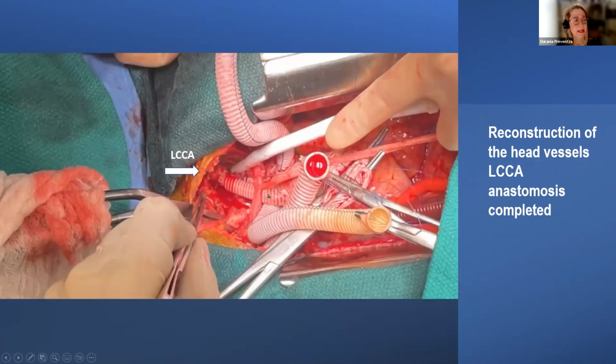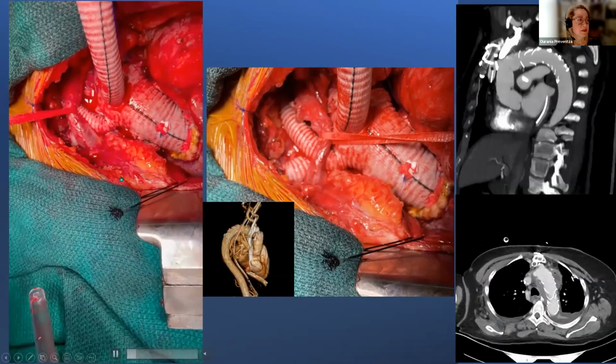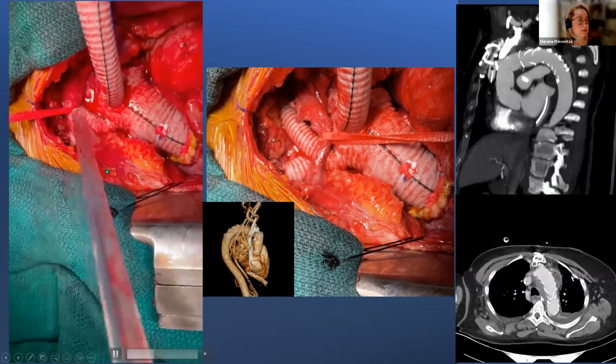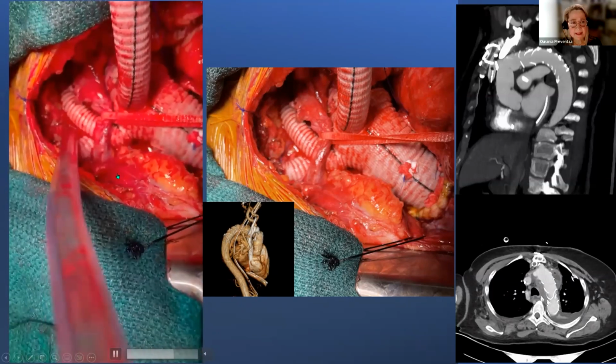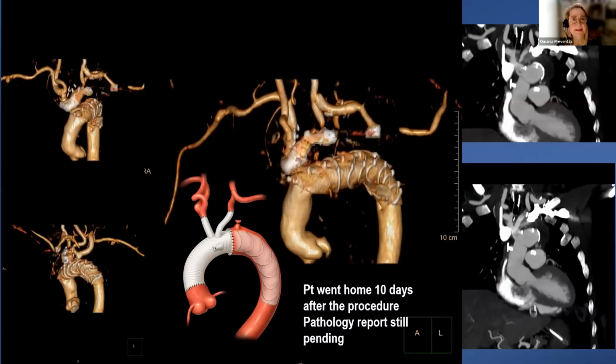And then the next step is to do the innominate, and I did the innominate anastomosis with another 4-0 and 5-0 Prolene. And then of course we did the proximal anastomosis, and this is the final product. And the patient actually did well. That was her CT scan postoperatively. I did this almost, I think, 2 weeks ago.